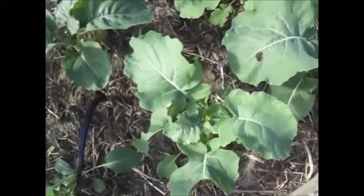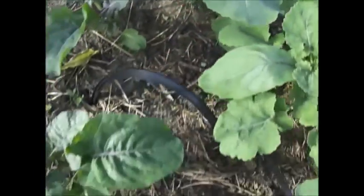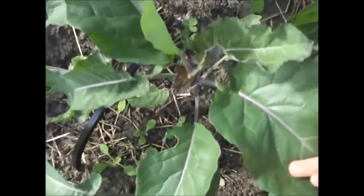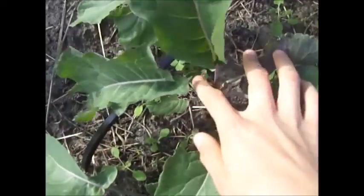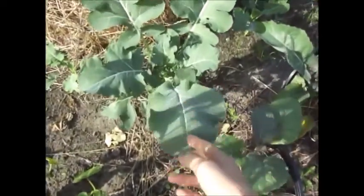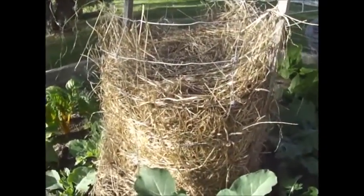Then we've got some Decicio broccoli, so they're still doing really well also. Then some purple cauliflower. Haven't really had much luck with cauliflower in the past, but I'm gonna just keep on trying. That is the Waltham broccolis that I planted when I did the compost cylinder.